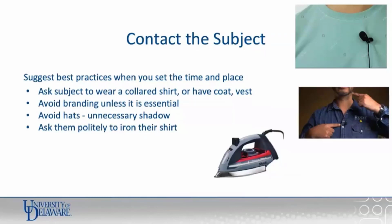Avoid branding unless it's absolutely essential. If you're representing a university, it's not a terrible idea to ask them to wear your university logo, or maybe a shirt in the color of your university's branding. Avoid hats so that you can see their face, and ask them politely to iron their shirt. We've had a number of situations where that hasn't happened, and unfortunately it does come out looking a little rough. It's not something that we can edit in post.